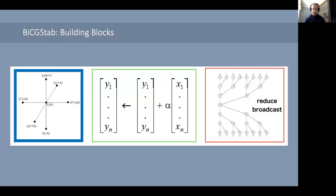To implement biconjugate gradient stabilized or any other Krylov subspace iteration, we need a few subkernels. We have to do neighbor exchange, where the processor owning a grid point needs the data of the neighbors of that grid point. That's shown in the left-hand panel. We have to do vector AXPY operations, y equals y plus alpha x, where these are distributed vectors. The way we do that is to make all processors aware of what alpha is, and then they do this AXPY operation on their local chunks of x and y. And finally, to compute alpha and related scalars, we have to do dot products of the global vectors. That entails a local dot product on every processor, and then an all-reduce across the entire machine. So we have the all-reduce operation that you see on the right.